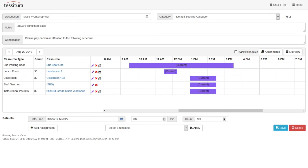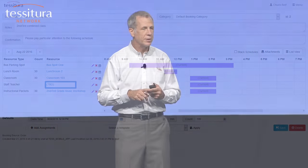So here's the booking, and you can see all of the resources assigned here, including TBD for the teacher. A couple of things I want to point out first. First, this is a web page. We had a technical goal, which was to build all of resource scheduling as a web application, able to be used either inside the Tessitura Windows client or in Tessitura On The Go, our browser-based mobile client. I'll tell you a little bit later about why that's really important. Second, what I'm going to show you here has several more rounds of design work to go through, so it may not look exactly like this, but all of the functionality is here.